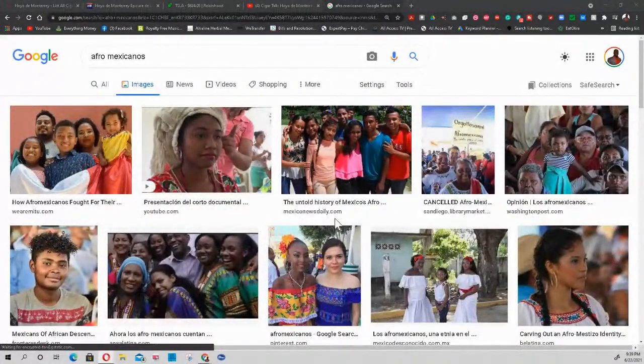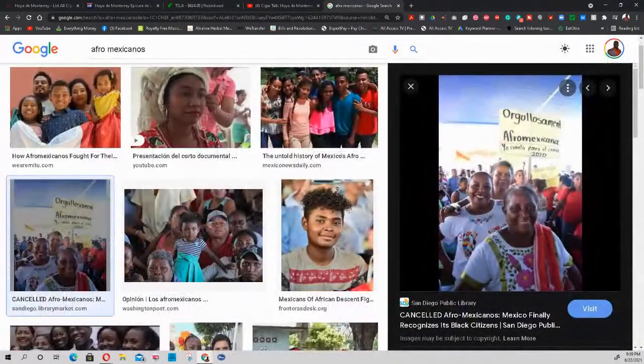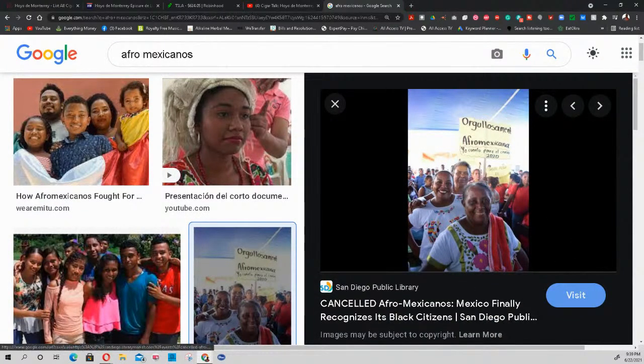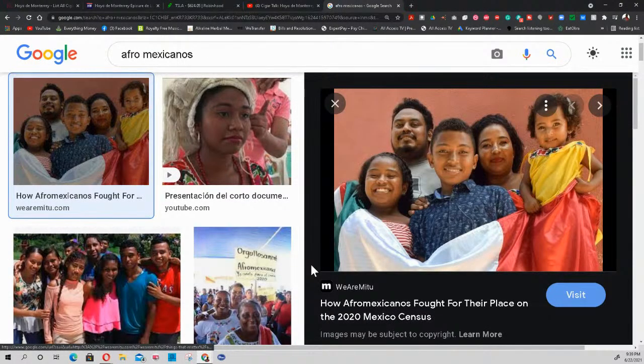Did you guys know that? And if you do, how recently did you find out that there were Afro-Mexicans? Meaning these people are mixed with African and Spaniard and some sort of Native American. These are Afro-Mexicans. You don't get that melanation from being in the sun.